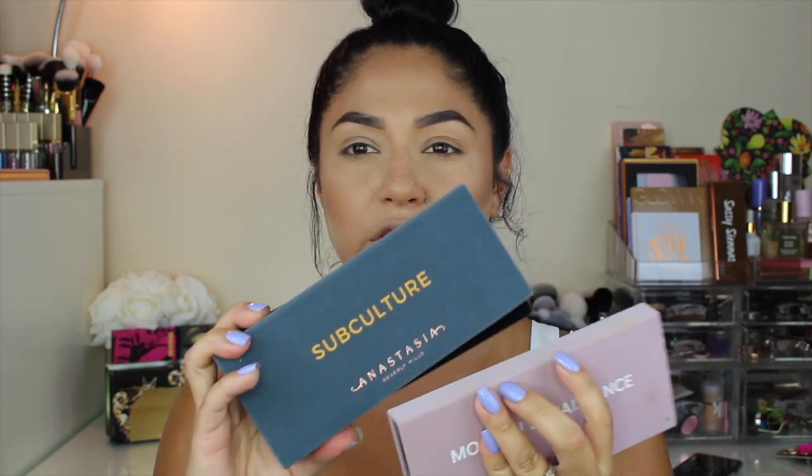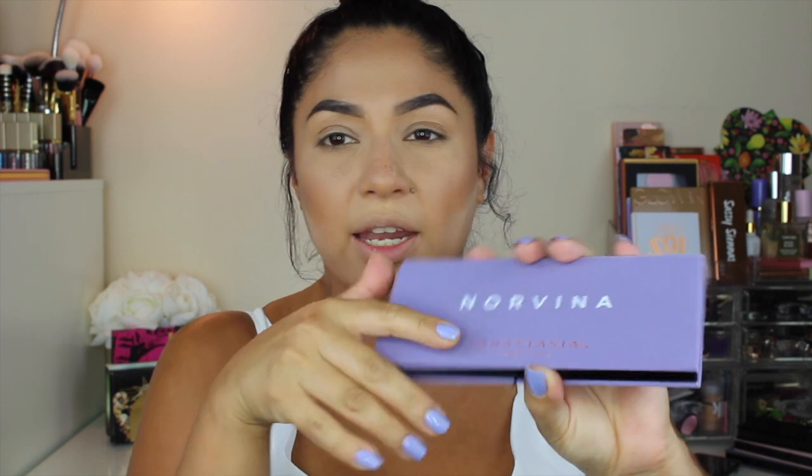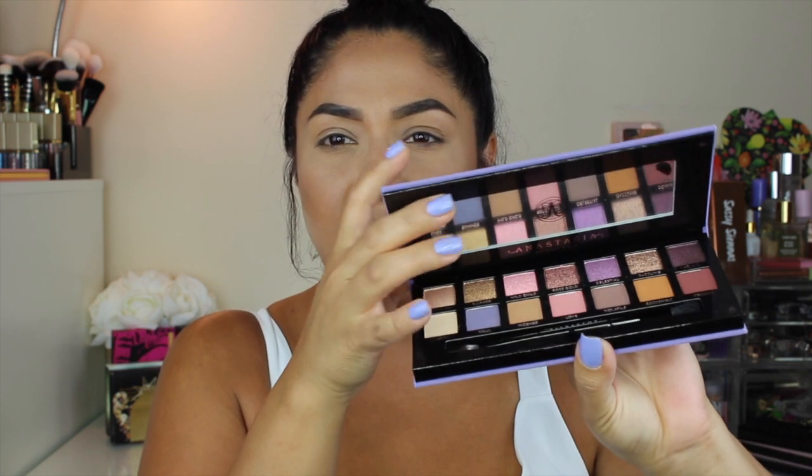But it does have the same material, the same kind of feel, as her previous palettes, which are the Prism palette, Subculture palette, and the Modern Renaissance palette. These three are actually the same kind of suede material. So with that being said, let me go ahead and open it. It is the same concept. It does have a mirror on it, and a dual-ended brush, which I have used before, and they actually do work really, really nice.